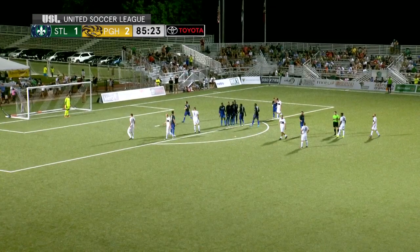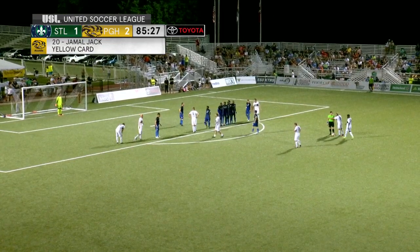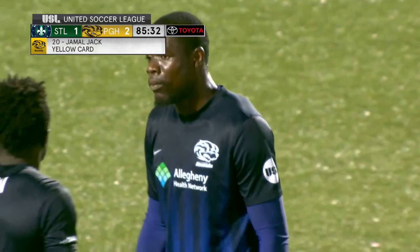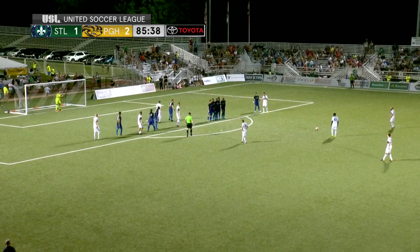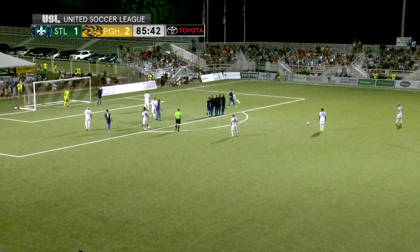Jamal Jack picks up that card. Valesky with a great lead up here. Late tackle here by Pittsburgh. Very, very reckless tackle here by Jack. It should not happen in these moments. I mean, they're up. They need to be very careful. Valesky came in with a nice, swift, smooth play and has created an opportunity here for a free kick. Jack, 4th Pittsburgh yellow card of the evening. Appia.